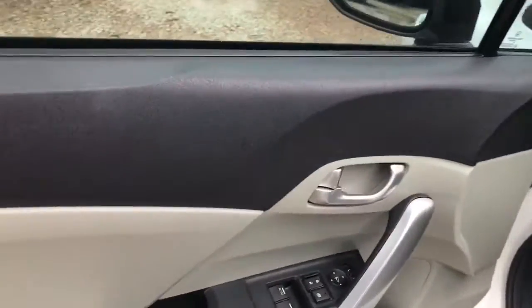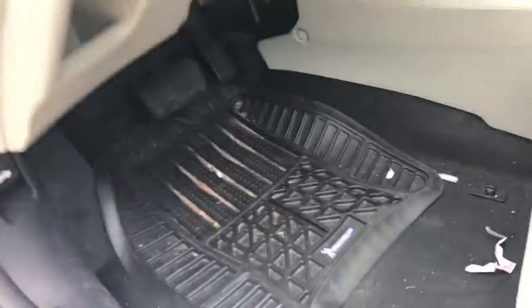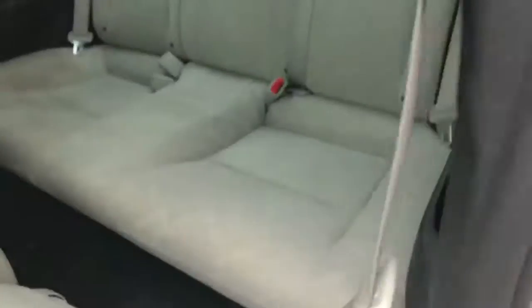It's gonna have your power windows. It's got the Michelin floor mats, eco, light cloth interior. Here's the back. It's got a sunroof.